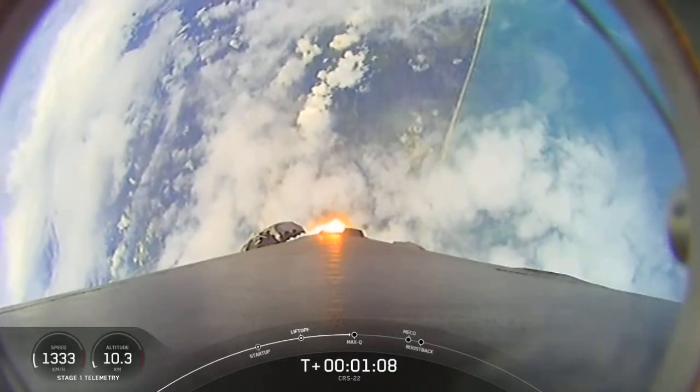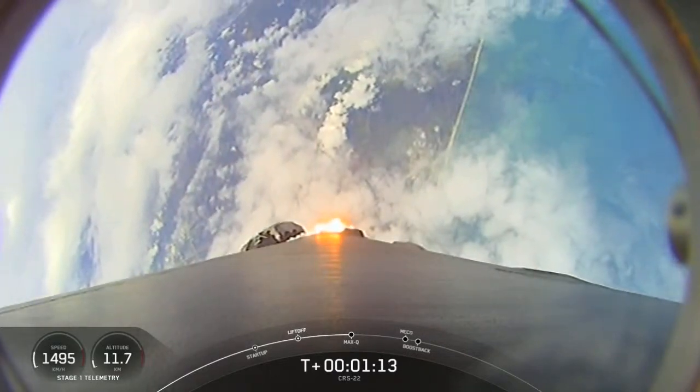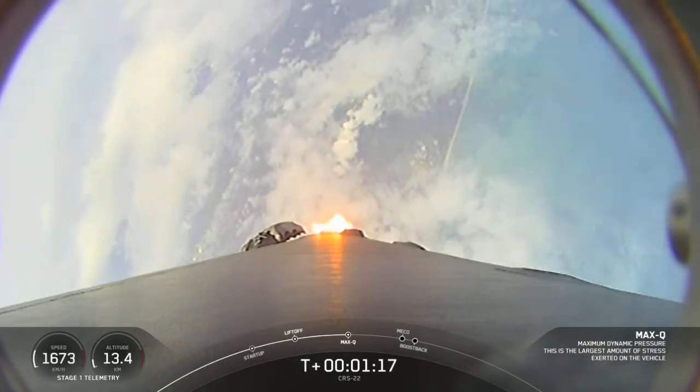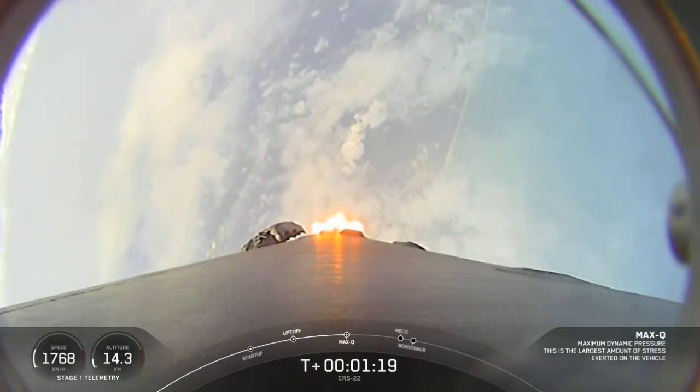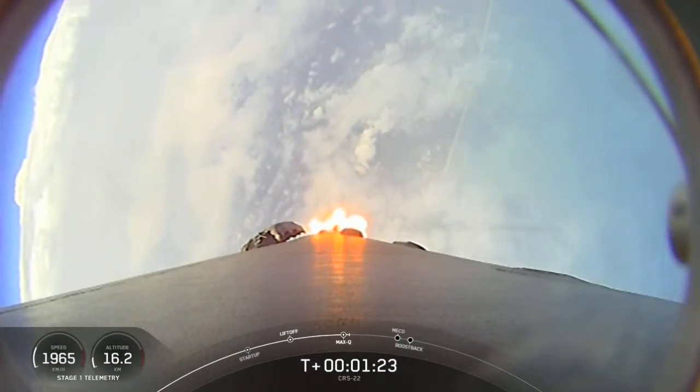Execute. So in preparation for maximum aerodynamic pressure, we throttled down those Merlin 1D engines. Now that we're through that point, we'll throttle back up and continue on to the next of our sequence of events. We have several happening in rapid succession.